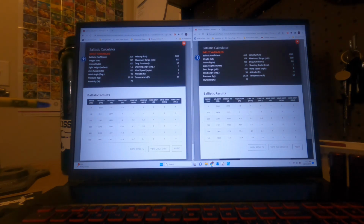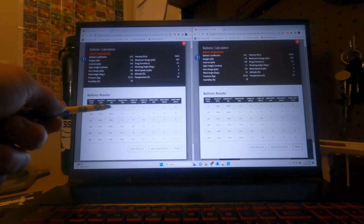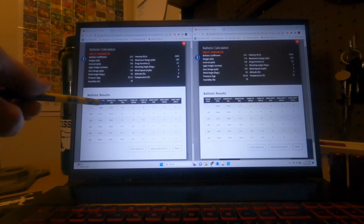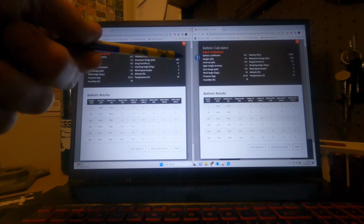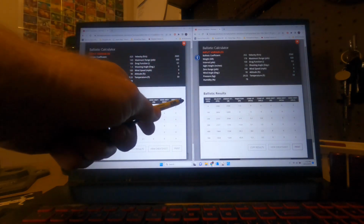When we're looking at the 6.5 Creedmoor here, we're saying we're getting a starting velocity of 2,660 feet per second with foot-pounds of energy of 2247, and that is at the muzzle, okay? This is Hornady Precision Hunter. It's 143 grain for the 6.5 Creedmoor, and it's 178 grain for the 308, which is a little heavy for caliber, but that's what we're going to compare.